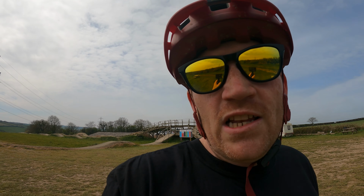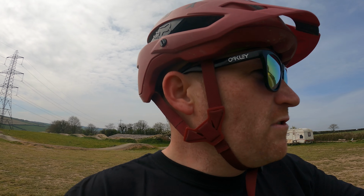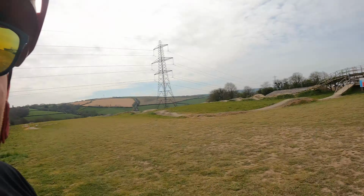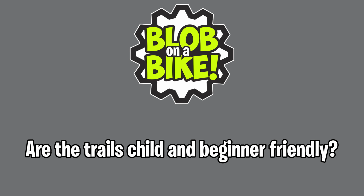So I did pay £10 to come here today, which I would say is good value for money. Obviously, there's not much in the way of facilities, but you don't really pay for that. You can bring your own food, your own drink, and there is a port-a-potty toilet in the corner somewhere. So I would say for access to having trails like this, it is good value for money.